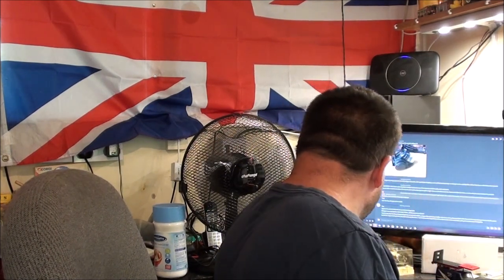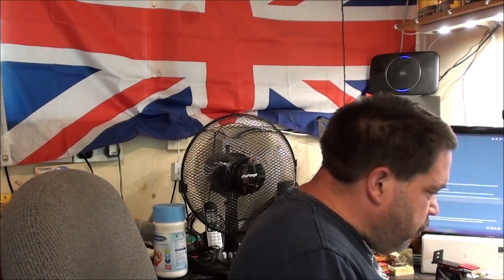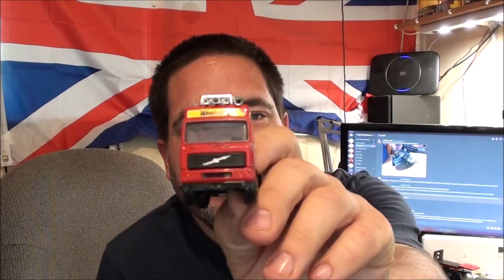I found a Weetabix trailer from Corgi. In case you're wondering why I bought just the trailer, because I already had the cab. Remind me I've got to fix that. I just need to put a dab of super glue in there. The cab. So it's got Weetabix written on it.